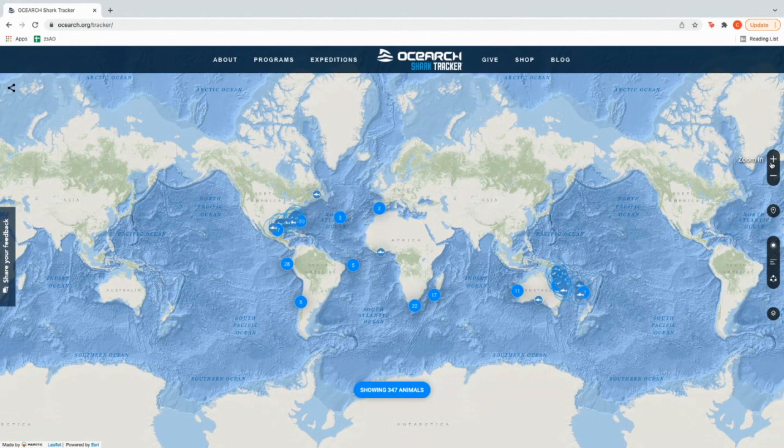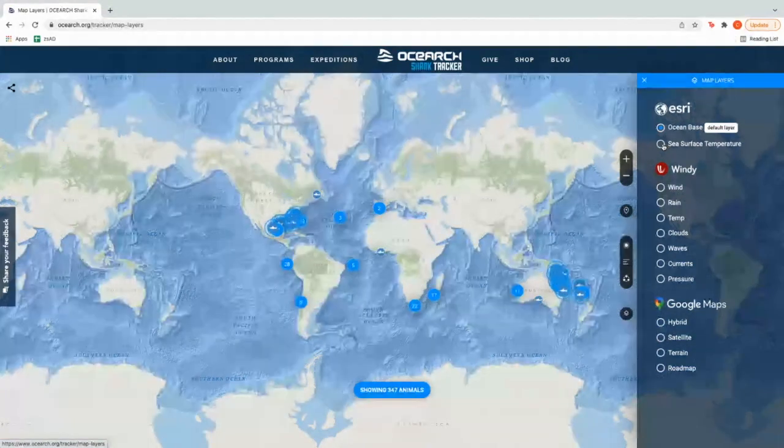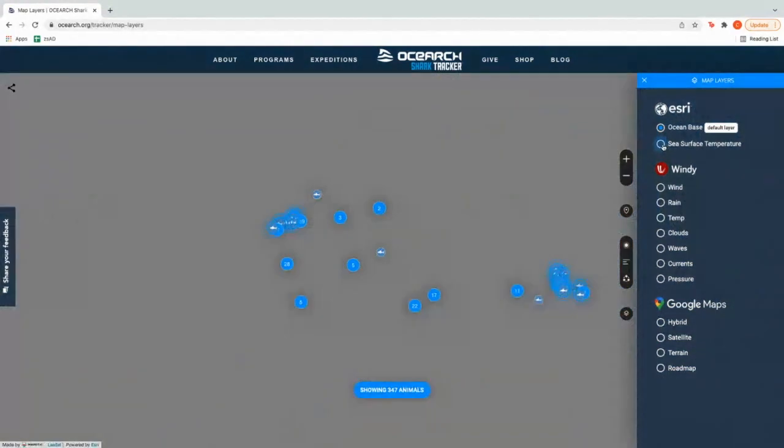The way that you're going to do this, on the right-hand side of your screen, where those black circles and ovals are, down at the bottommost circle, if you hover over it, it says Map Layers. When you click on Map Layers, it's going to open up this tab. At the top, it says Ocean Base, which is the default layer. What I encourage you all to do is click on Sea Surface Temperature, the second option down from the top.